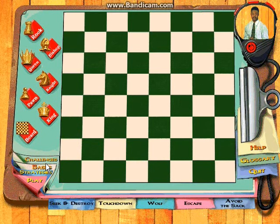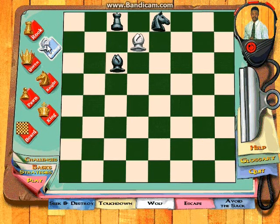All of the interactive challenges, seek and destroy, touchdown, wolf, escape, and avoid the sack, are designed to increase your game visualization skill and bring the game in real-life perspective. These interactive challenges will help you strengthen your game in key areas. Use them like warm-up exercises for your team, because when you get to the big game, you want to be able to make your moves quickly and instinctively. Try to challenge yourself by moving on to higher levels and faster action.